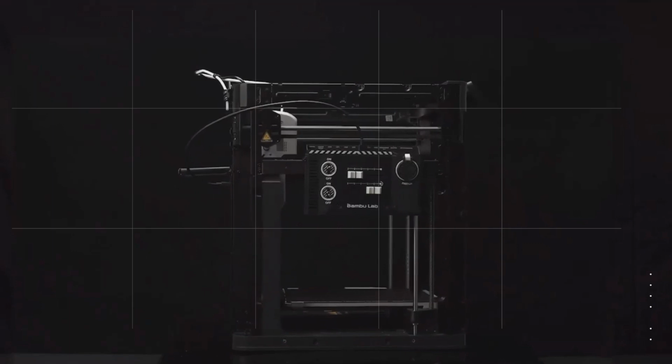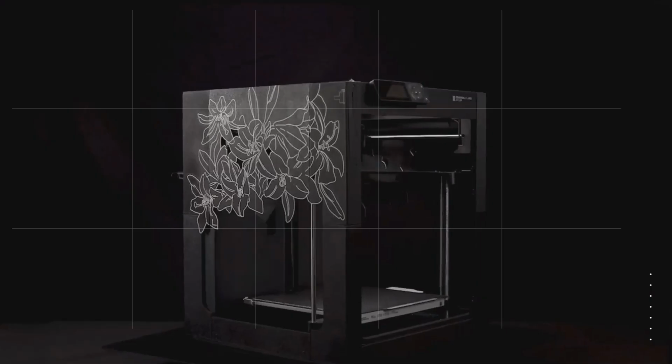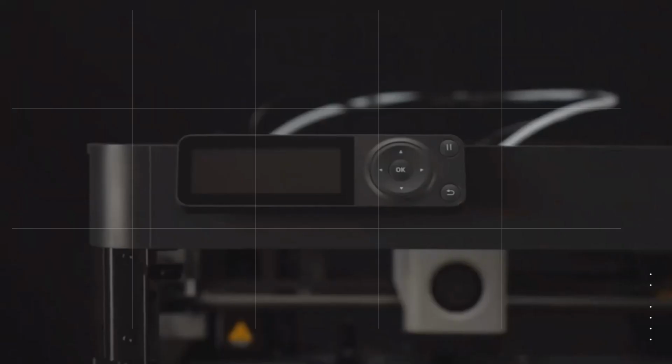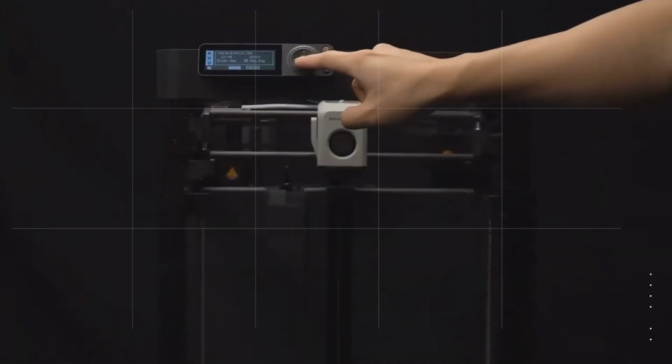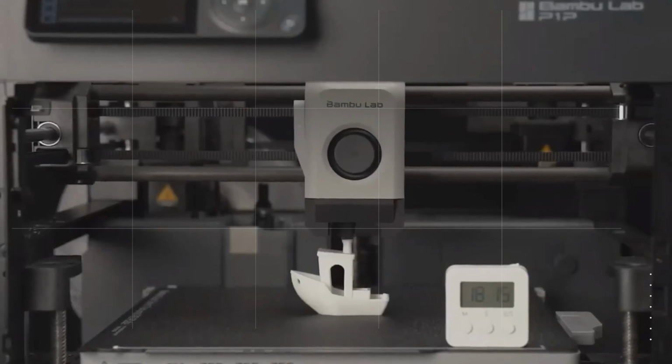The P1P sets the stage with a fusion of innovation and precision. Its robust build quality is complemented by a thoughtfully designed enclosed structure that ensures consistent temperature control for optimal prints. This design factor is particularly advantageous for prints that require stability and reduced warping.